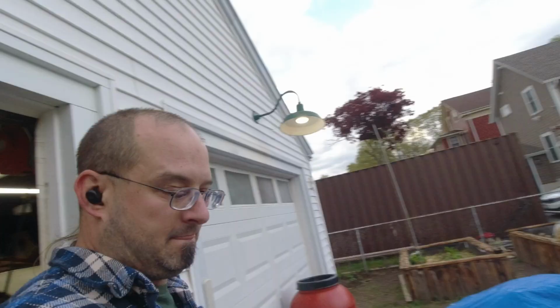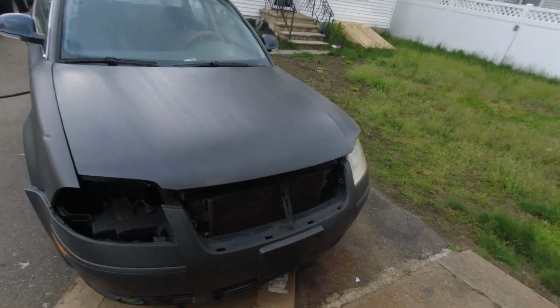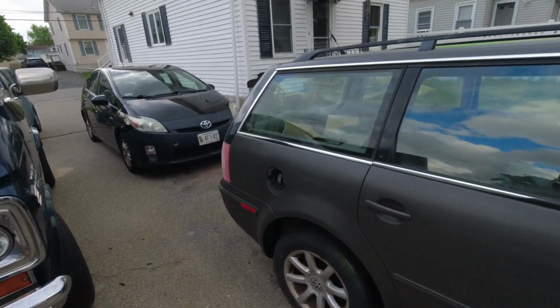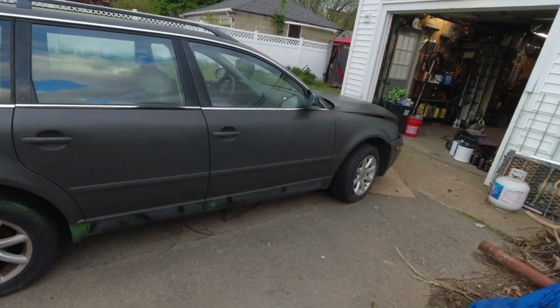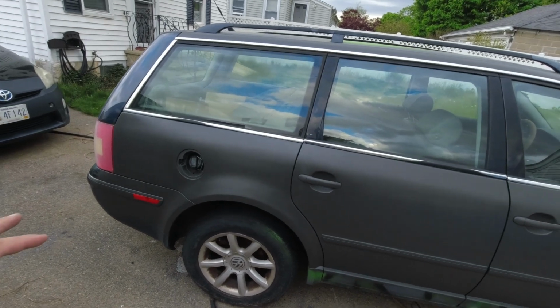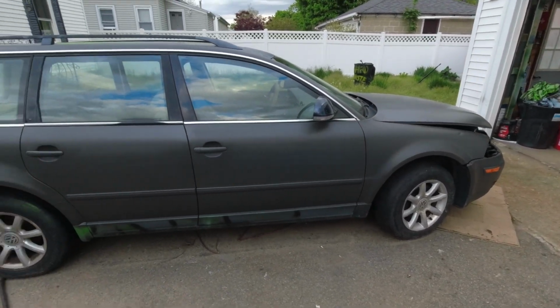All right, I didn't film myself doing it because I just wanted to get it done, but I got a bunch done. So bumper is entirely painted, hood is entirely painted, this entire side is painted. So now all the stuff that had graffiti art on it, body panel wise, has been painted. So massive step. So happy about that.